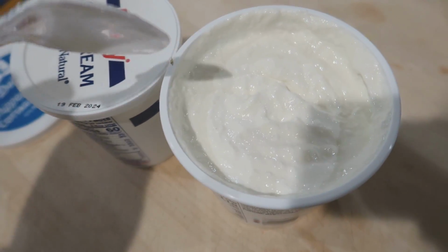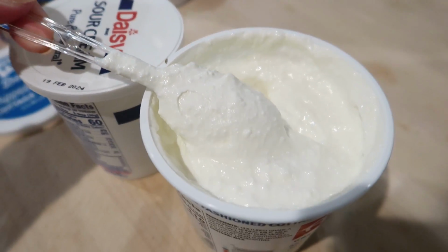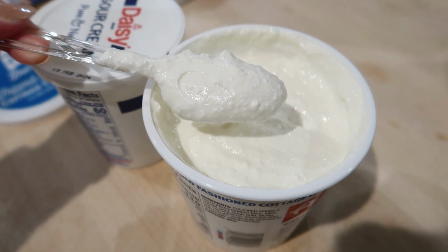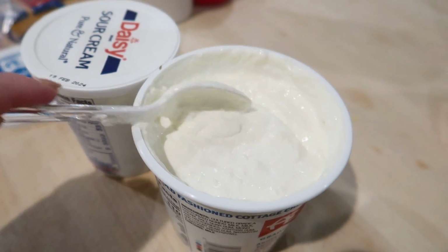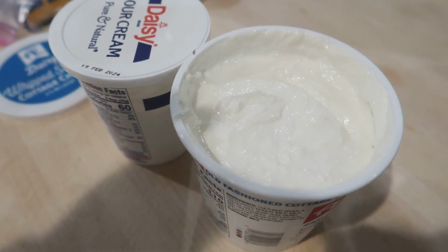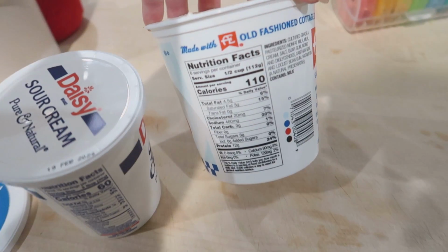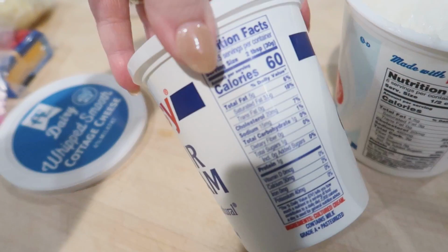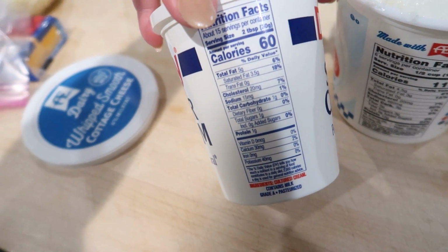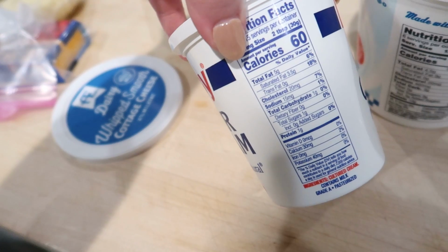Okay, so this is definitely not as smooth. Obviously, it's very smooth, but you can still see a little bit of texture in it. It's very good. It obviously tastes just like blended up cottage cheese. What I was thinking is this would be a really good dip for veggies. So a half a cup of this is only 110 calories, 12 grams of protein, versus if you did half a cup of sour cream ranch dip, it would be like 240 calories and only 4 grams of protein.